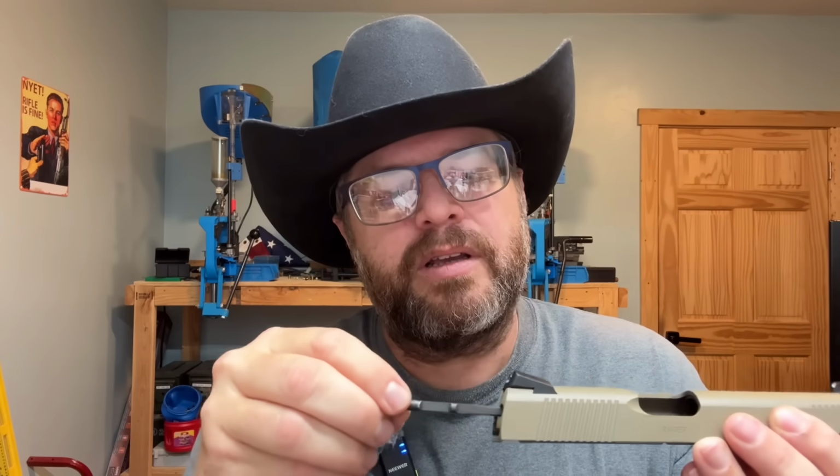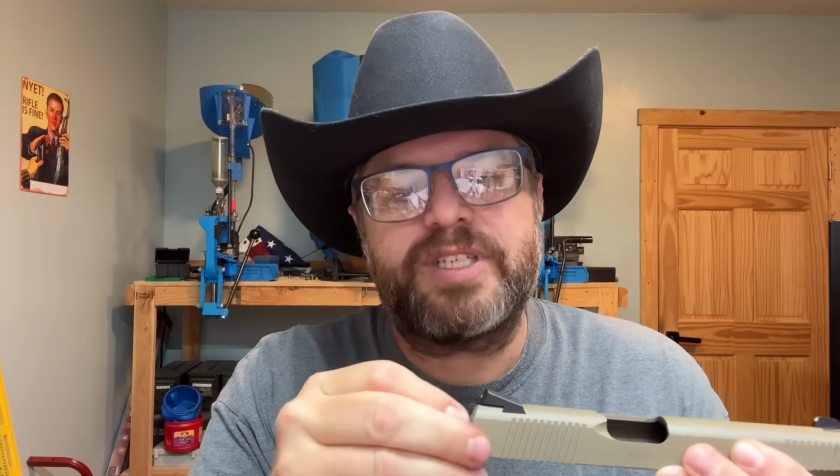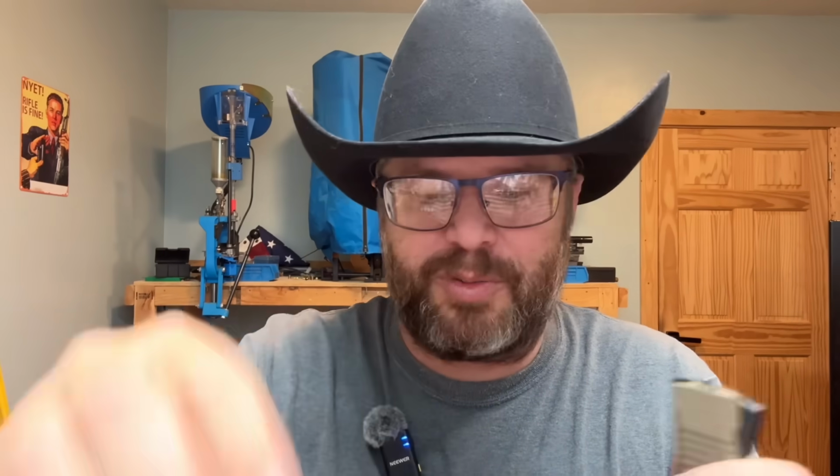But the Army said, make an internal extractor, come up with a way to make an internal extractor so that soldiers can't tear it apart, because they like to take things apart and fiddle with things and break their guns, which is ironic how they have the MHS, the modular handgun, where you can take the whole internal parts apart, you know. But there it is.